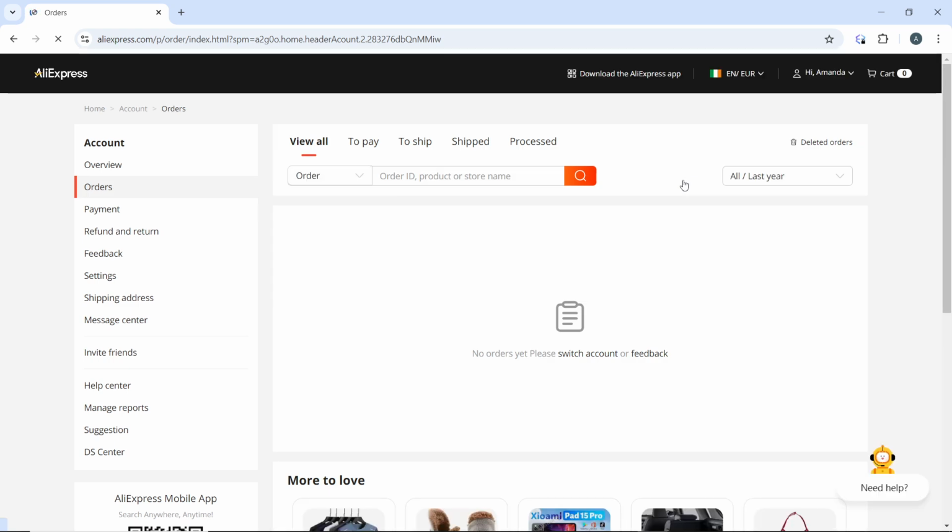In the My Orders page, which apparently has been displayed here, you'll see a list of purchases. Scroll through the list or use the search bar at the top to find the specific order you want to track. Once you locate your order, you'll see a button next to it labeled Track Order. Go ahead and click the Track Order button.